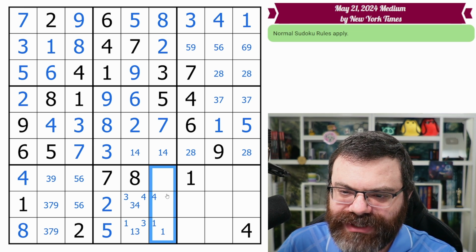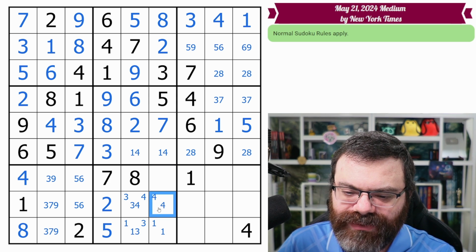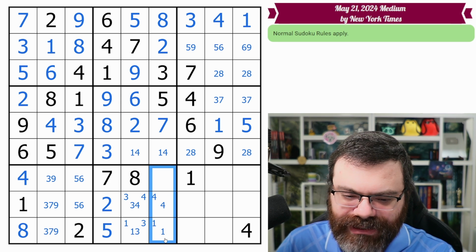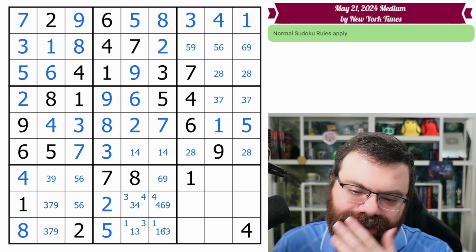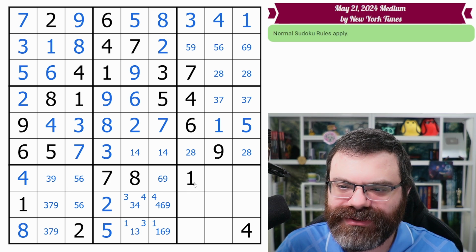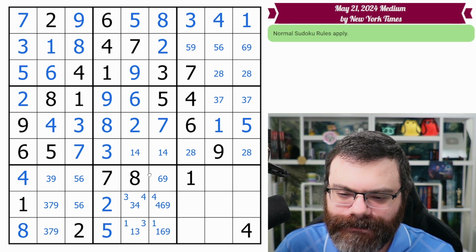Sorry, I'm getting a little distracted. 2, 3. We need a 4 in the column. They go. This is the only place for 4 other than that 1, 4. We have the 5. The last 2 digits are 6 and 9. I'm just going to fill 6, 9 here. Okay. And I'm looking again to see if we've caused any pairs or anything like that. So I think that's all we're getting out of this stack.